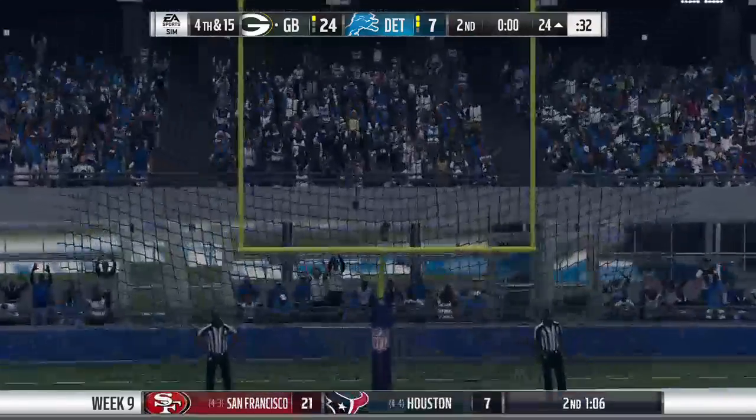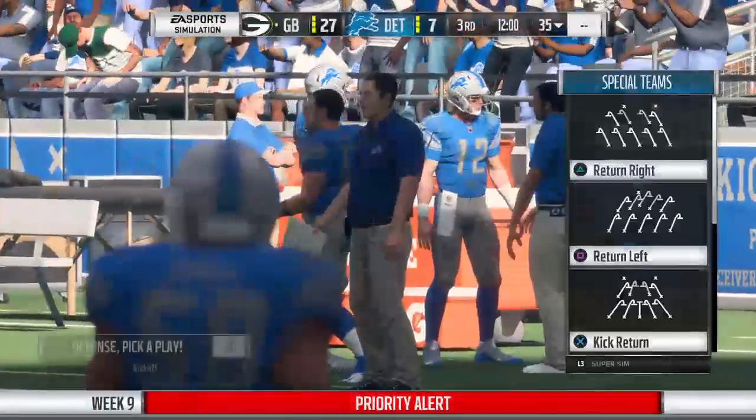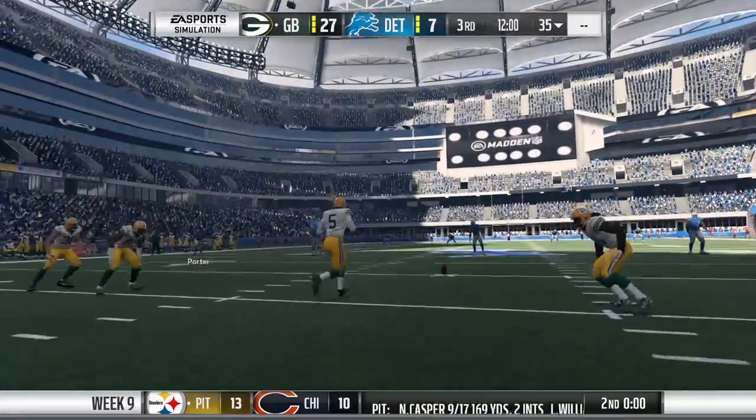And the 10-year vet knocks it through the goalpost. So we've come to halftime here with a bit. Sorry, Larry, your hard work appreciated by so many men and women, but not today as we get back to the action in the second half.